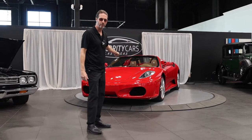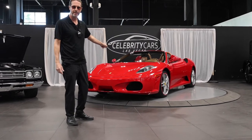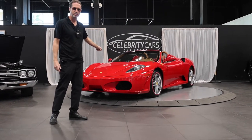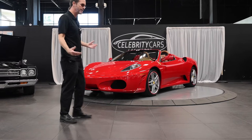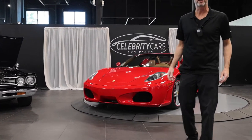2005 Ferrari F430 Spyder. Just a couple clicks over 28,000 miles shows on the odometer. It's in incredible shape and it's ready to go.